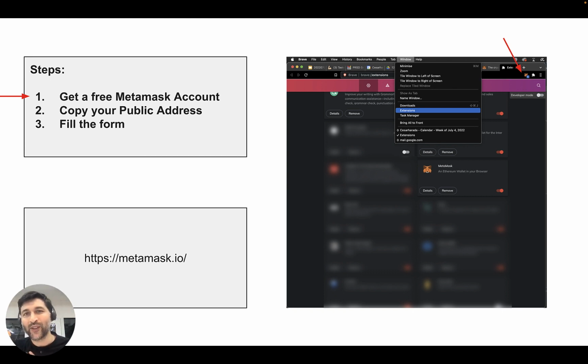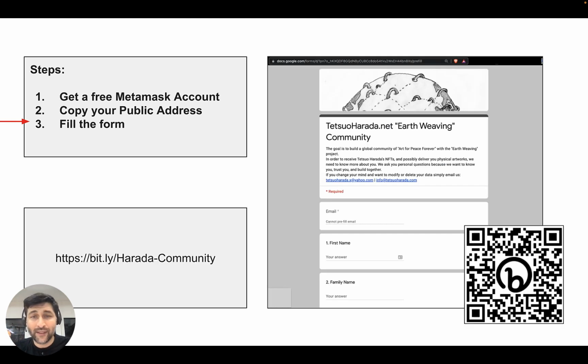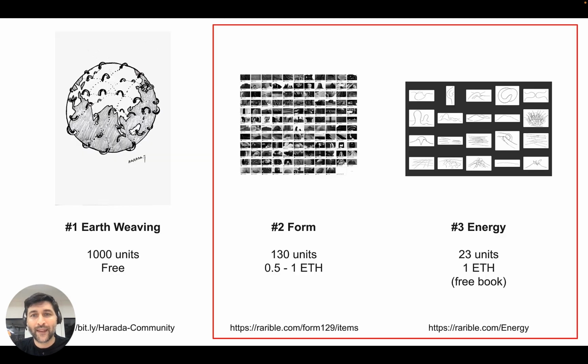Don't share with us your private key or your mnemonic phrase. What we need from you is the public address so that we can send you the free NFT. So just click on the clipboard and paste that address into the form. Please fill in all the fields so we can do KYC, and then we can send you this NFT for free.